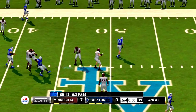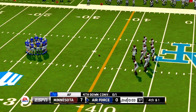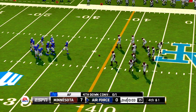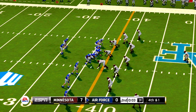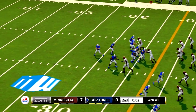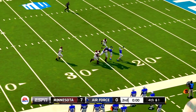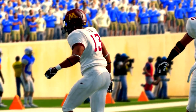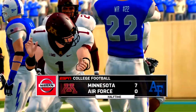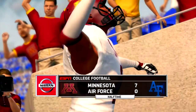Quickly, and it's almost intercepted. Fourth down, and the offense is still on the field. So we'll probably get one last heave to the end zone here before halftime. Going deep. Almost intercepted. Points were very hard to come by in those first two quarters. They'll head to the locker room. Minnesota's lead is a touchdown.